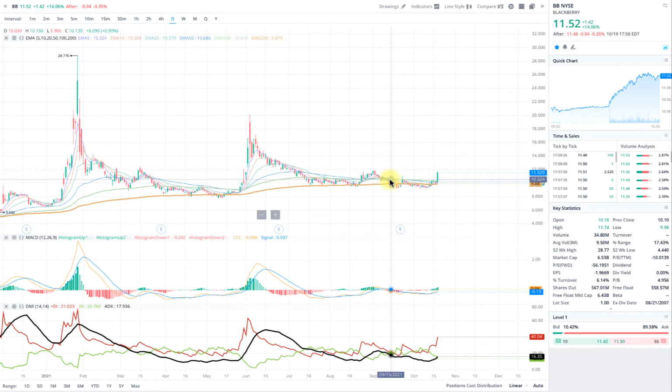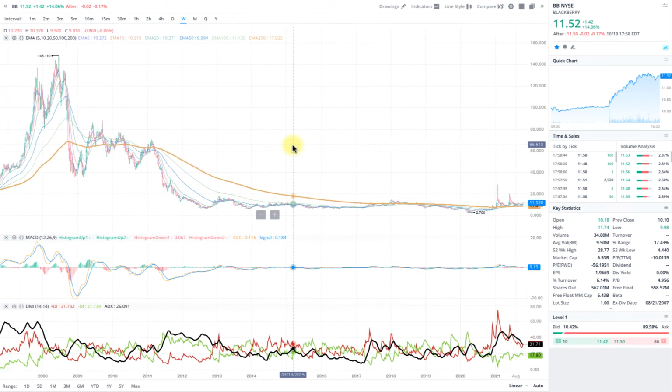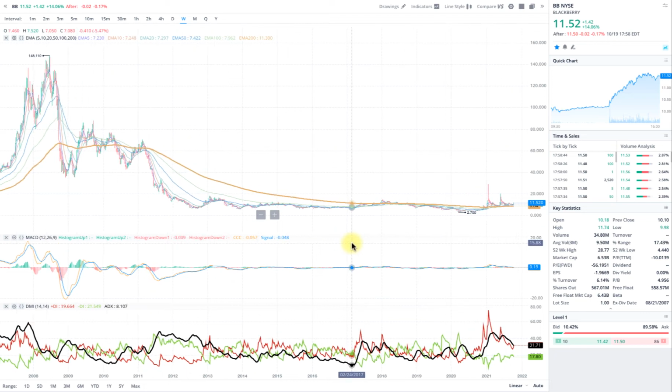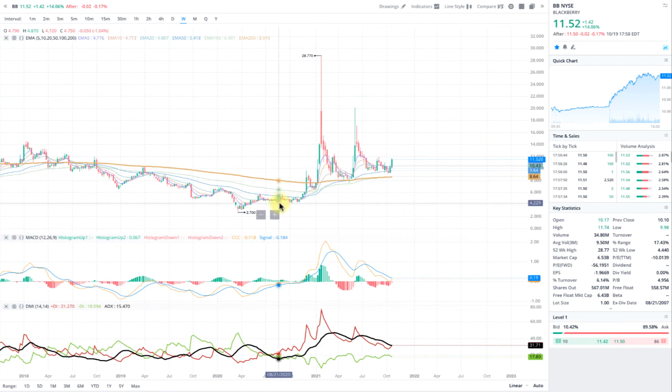In my previous video, I outlined the potential for Blackberry to be forming a decades-long reversal, right? We've been under this 200-week moving average since 2011. Did we have a small breakout above it here? Yes, we did, but we eventually moved below it. Well, look what's happened now. We've now moved above it, and we're holding above it, and we're forming higher lows above it.